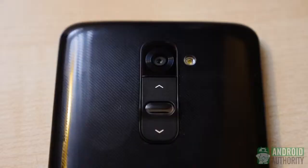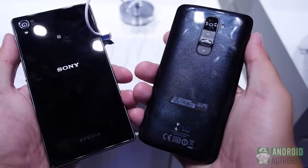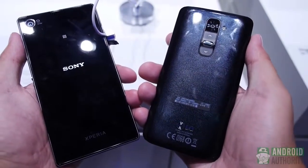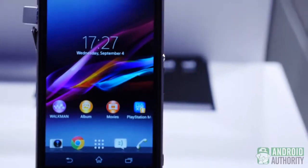The LG G2 might not sport as many app enhancements, but it has a trump card: optical image stabilization. The result is an easier time getting quick shots and better low-light performance. Picture quality should be great either way, with Sony packing power into its camera and the G2 packing optimization. And finally, we have the software.